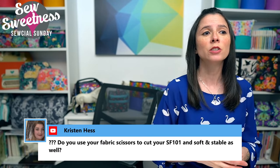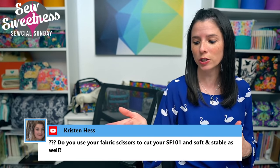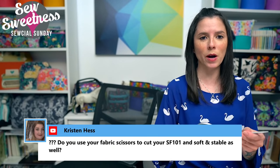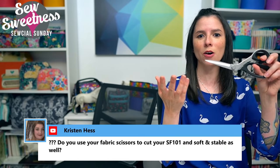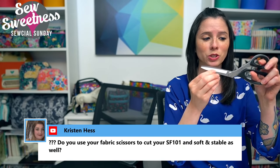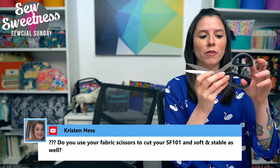So Kristen says, do you use your fabric scissors to cut your SF-101 and Soft and Stable as well? So that's a really great question. I get a lot of questions about the scissors that I use. I have them right here since I often use them for the very beginning of the show. These are Kai scissors, model number 7205. I've had them for a few years.